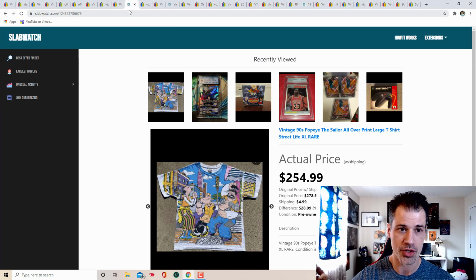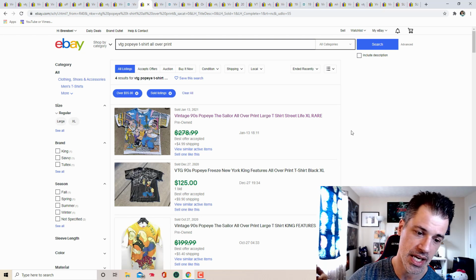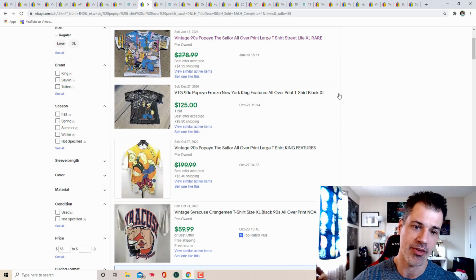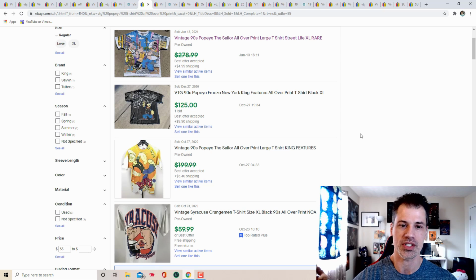This one sold for $254.99. Only 4 all over print Popeye shirts have sold in the last 90 days. That one is the top of the market. This one here sold for one bid, $125. This one, I don't know exactly where it landed. Let's say $150. And then a Syracuse Popeye collaboration for $60.